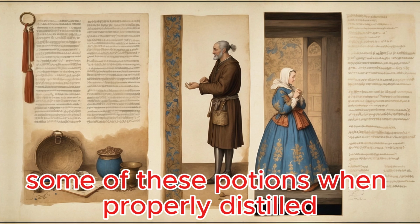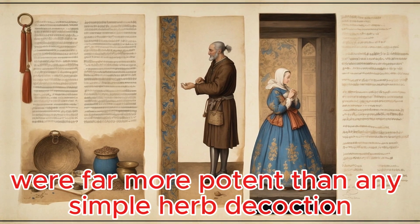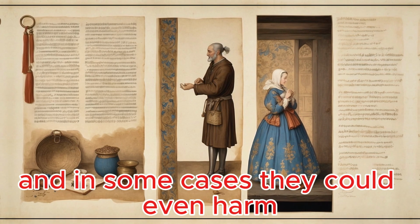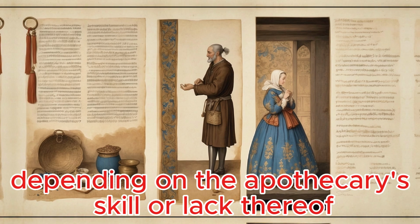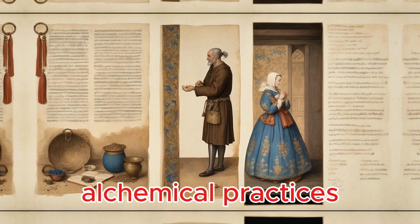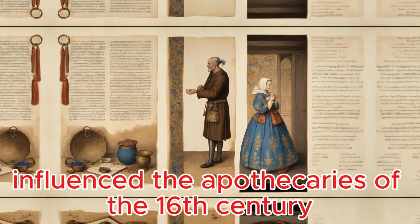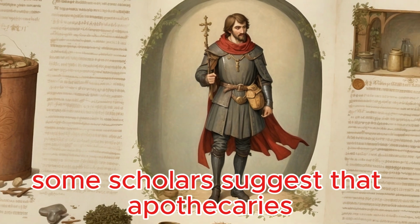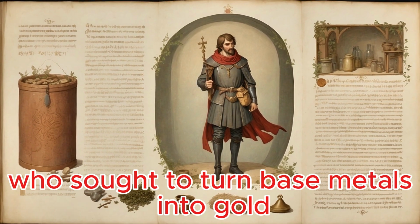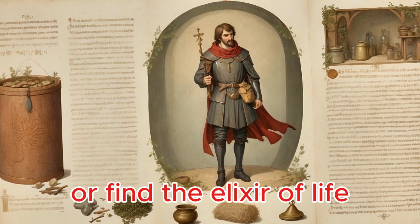Some of these potions, when properly distilled, were far more potent than any simple herb decoction. They could cure, they could heal, and in some cases they could even harm, depending on the apothecary's skill or lack thereof. Historians still argue about how much ancient alchemical practices influenced the apothecaries of the 16th century. Some scholars suggest that apothecaries were simply continuing the work of medieval alchemists who sought to turn base metals into gold or find the elixir of life.